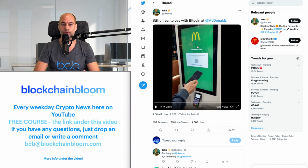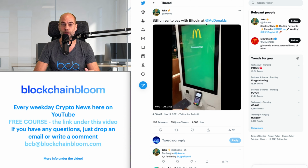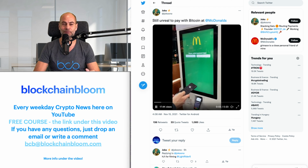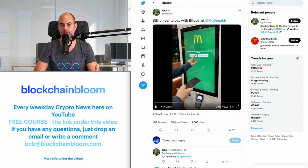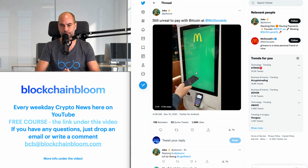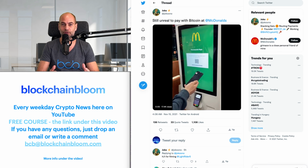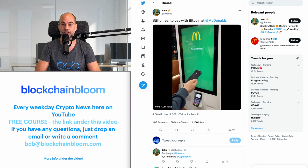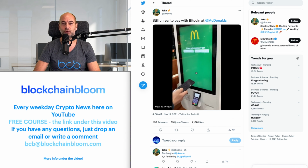Look at this one. I just found on Twitter that it is still unreal to pay with Bitcoin at McDonald's, and he's showing how he is actually doing it, paying for whatever meal he's buying in McDonald's. Kind of a waste of money, buying fast food with your Bitcoins, but it is possible. And this is the most important thing for Bitcoin, getting more and more mainstream.